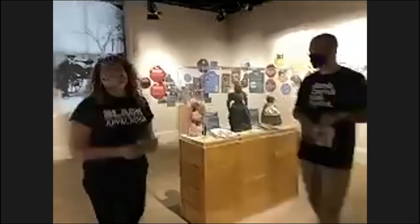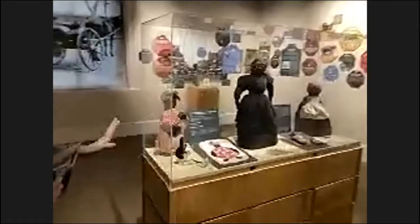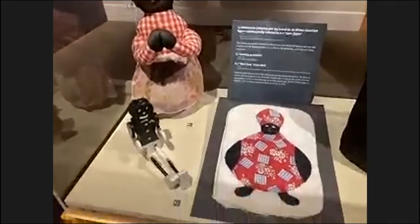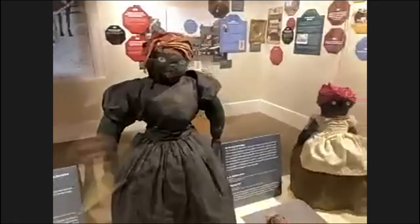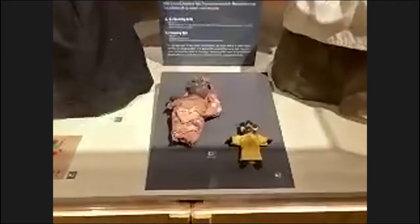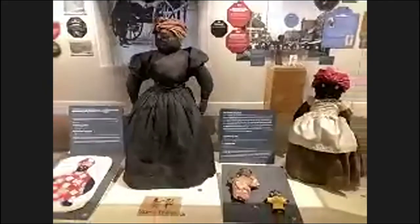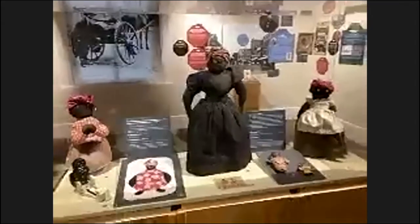And something else we will touch on very quickly, because it is the first thing you see when you come into our exhibit, is this display case. These dolls represent the mammy stereotype of Black women, both during and after the Civil War. And these are all dolls that are from the East Tennessee region. Unfortunately, this is still a stereotype that can be seen in the media today and in movies and books still being published and written. The mammy stereotype is that obedient, enslaved, motherly figure, and can have both a positive and negative impact on society. But this is what you are confronted with when you first come in the museum.